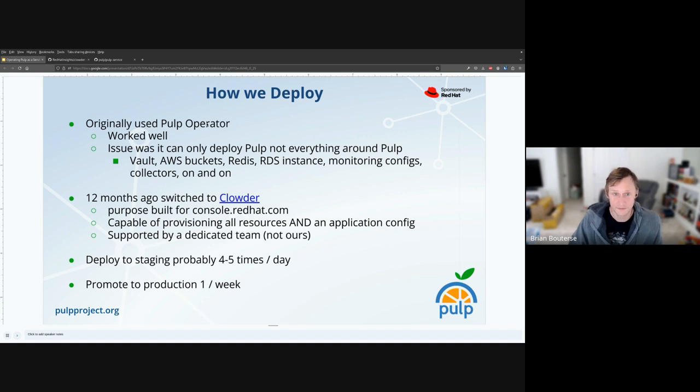Pulp operator is great if you have an OpenShift or Kubernetes environment and you just want to deploy Pulp onto it, it's really a great choice. If your enterprise environment already has a lot of tooling, maybe you should consider that. I don't know, your mileage may vary. This has worked out really well for us.